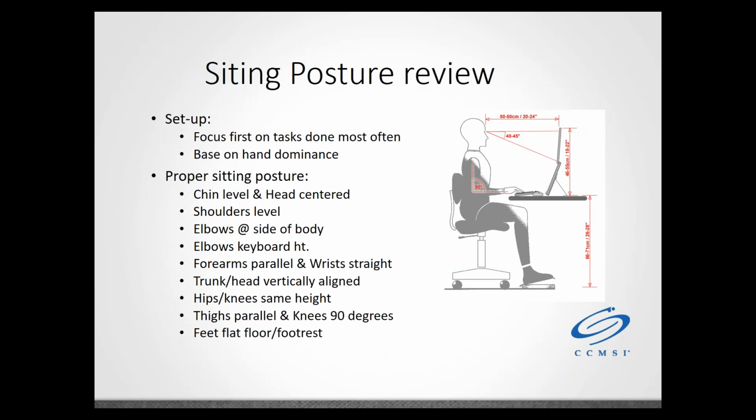In review, I wanted to go over sitting posture because we covered a lot of information and I want a chance to just review it one more time. Before we do that, again, look at your setup. Focus first on the tasks that you do the most often, and also set up based on your hand dominance as well. Proper sitting posture in review is that your chin is level with your head centered.